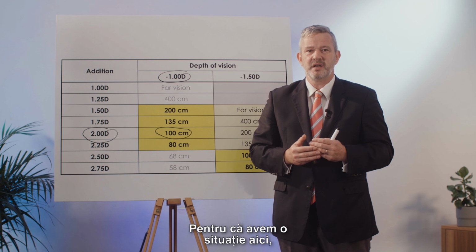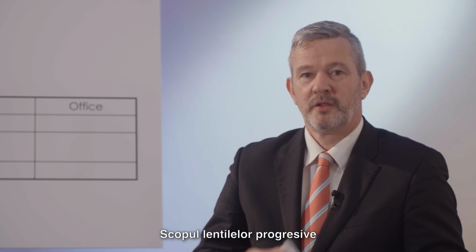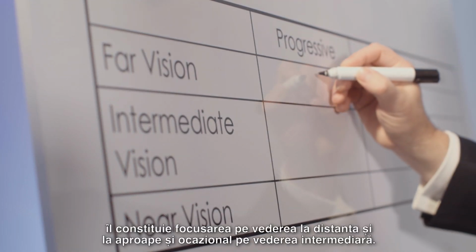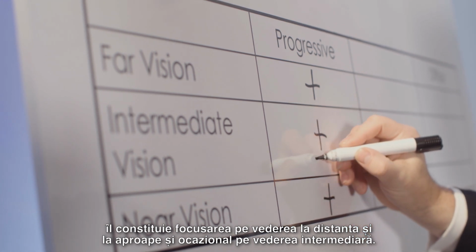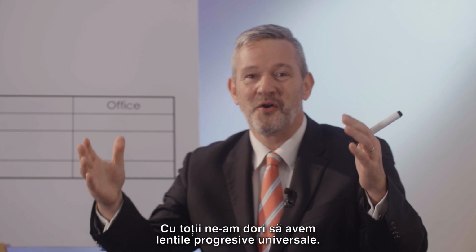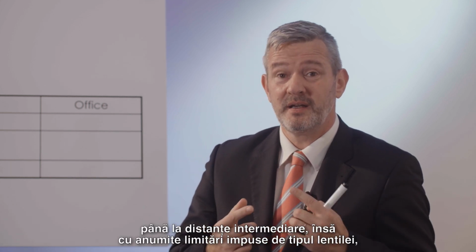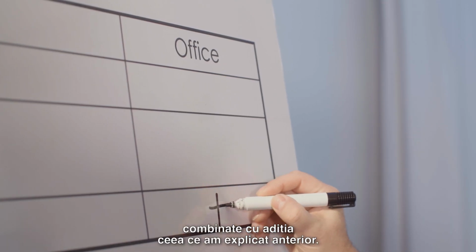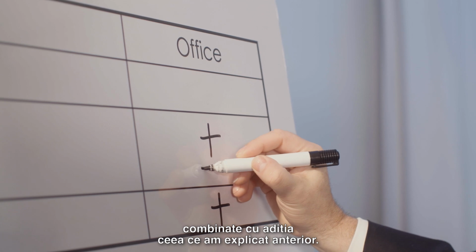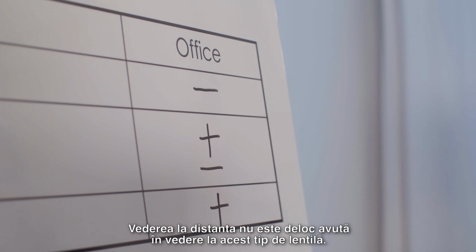Because we have a situation here, I would like to summarize symbolically the purpose of each family of lenses. The purpose of progressive lens designs is to focus on far and near vision, with an occasional use in the intermediate vision. We all would love, of course, to have a progressive all-in-one. The purpose of office use lenses is to focus on near vision distance until the intermediate distance, but with some limitations due to the design type combined with the additional power, which we explained before. Far vision isn't considered at all in this lens design.